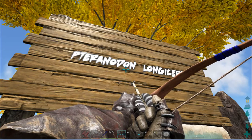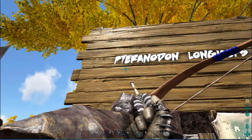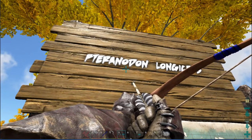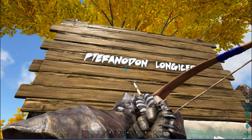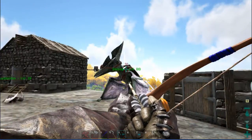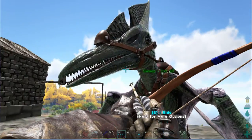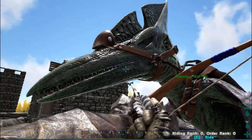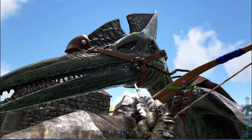So odont literally means tooth. So Pteranodon: wing without tooth, or perhaps better, wing lacking tooth. So let's take another look at Pteranodon longiceps here. And my only real issue about the Pteranodon in this game is, unfortunately, they put the teeth in its beak.